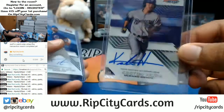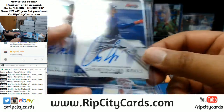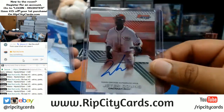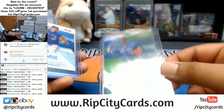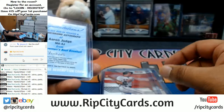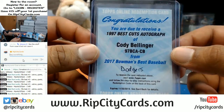Pretty sick. Keston Hiura, Brewers. Trevor Clifton, Cubs. Shane Baz, Pirates. Kevin Merrell, A's. Christopher Seiss, Rangers. Kevin Merrell, A's. Lucas Erceg, Brewers. Mickey Moniak, Phillies. Jeter Downs, Reds. Alex Verdugo, Dodgers. Lourdes Gurriel Jr., Blue Jays. Nate Pearson, Blue Jays. Tristan Lutz, Brewers. Duplantier, Diamondbacks. Pavin Smith, Diamondbacks. Aaron Judge monochrome auto of the Yankees. And in the same box, Cody Bellinger of the Dodgers.